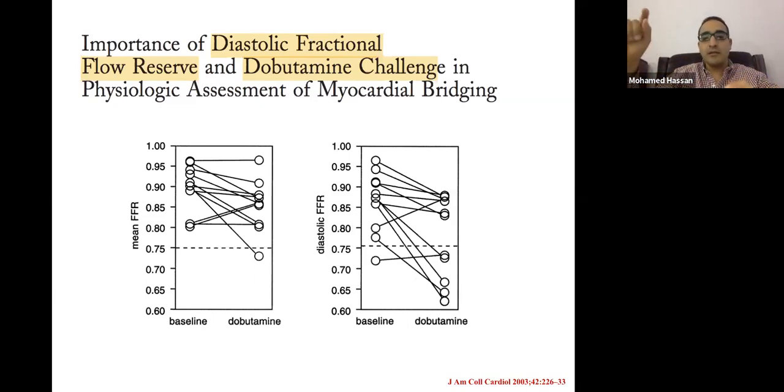Or you can actually, not depending on the reading of FFR on the screen, take the distal diastolic pressure at the peak of dobutamine infusion, and the aortic diastolic pressure, and then you divide both to get the diastolic FFR. It's not actually well validated, and as I said, the value is not standardized, whether you'll use the same value 0.8 or not. So I think the use of iFR or FFR for functional assessment of myocardial bridge is really doubtful.